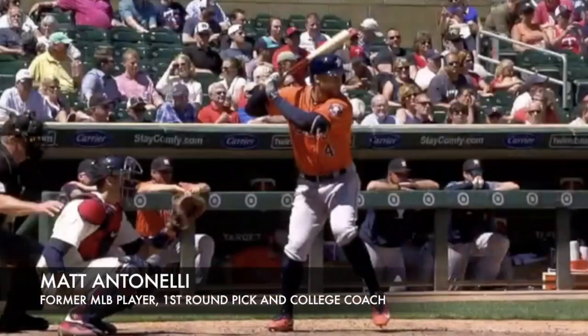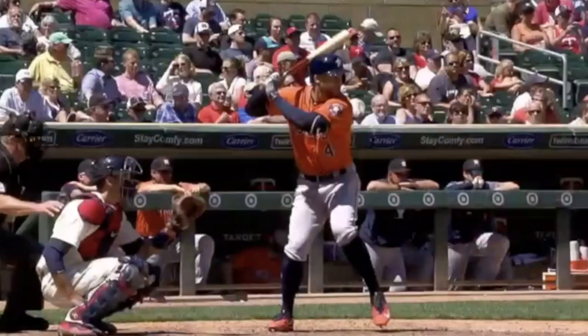Today we're gonna start looking at some hitters and their mechanics. We're gonna break down some of the things that I like that they do. I get a ton of emails and requests from people asking that I go through major league hitters, and I probably get 50 a day. And so I'm gonna start to slowly work through them.